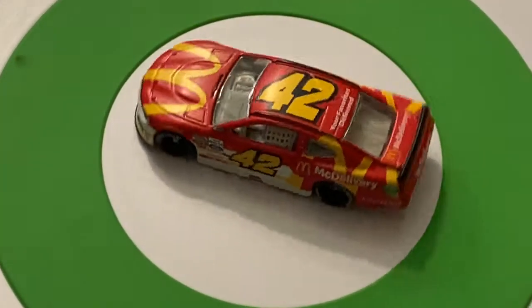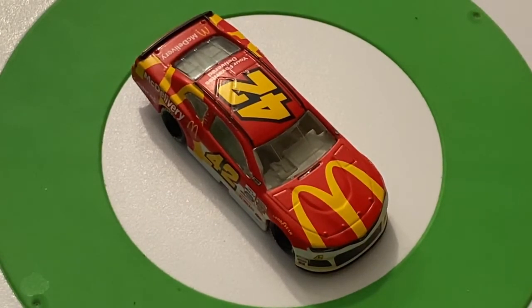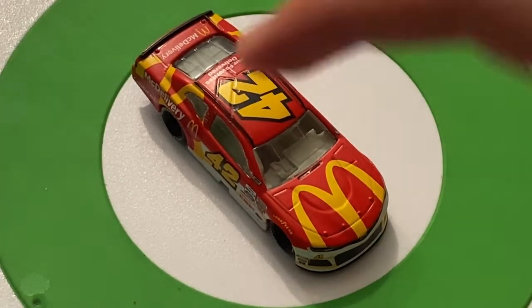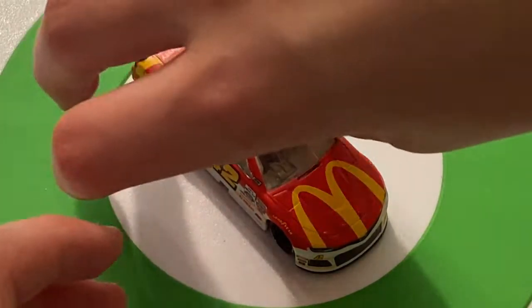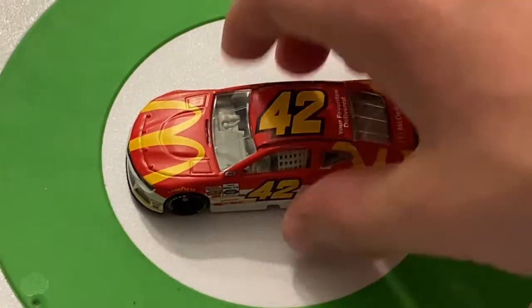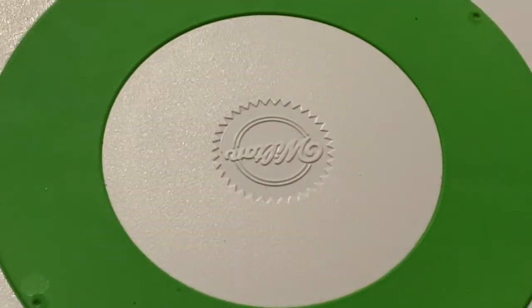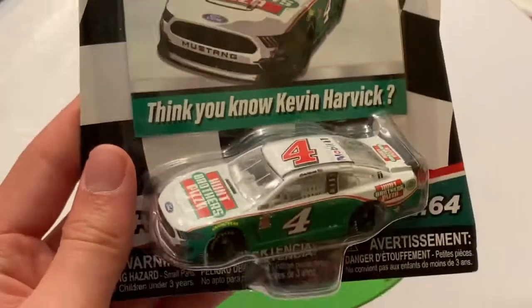Yeah, I really do like the vibrant colors on this car, because I think they released another Kyle Larson car in like 2018 or 2019 that was more like black. There was more black on that car for some reason, and the red's not as vibrant. I don't know, kind of dull, but this car, very, very nice. I really do like it, and I like it probably better than the Bubba Wallace McDonald's car, because it's more red than white, and I feel like red is more associated with McDonald's than white is.